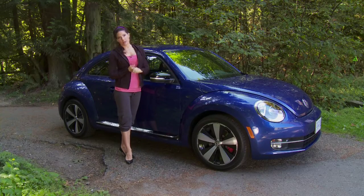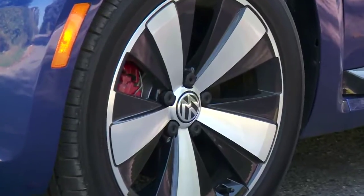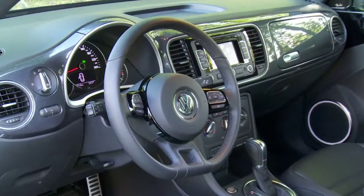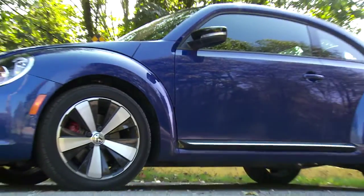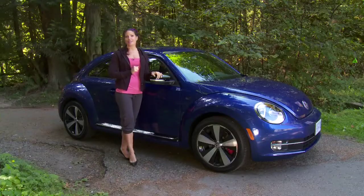This newest Volkswagen Beetle starts at just under $22,000 and goes all the way up to $29,000 for the turbo that we have here. Now, if you do want to get a bunch of options on it, it can cost you as much as $32,000. Keep in mind, if you want to get the Volkswagen GTI with the same engine and similar options, it'll cost you a little bit more money. The turbo comes standard with these gorgeous looking 18-inch wheels and leather interior.